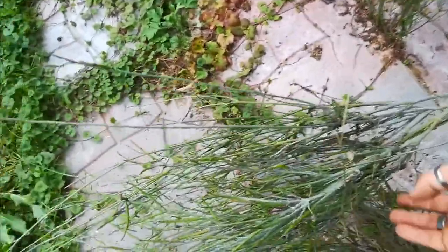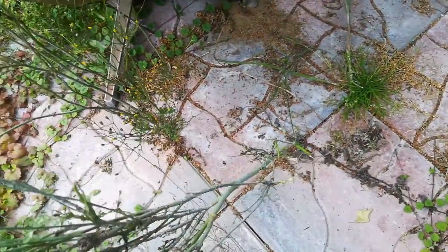Same with the mustard greens. This is a mustard green plant. Grew up between the paving slabs. Loads of seeds on there. They're going to get spread all over here, so we'll have lots of mustard greens growing all over the place.